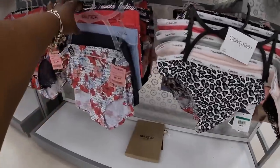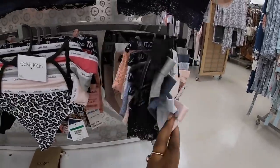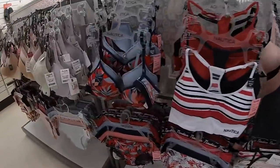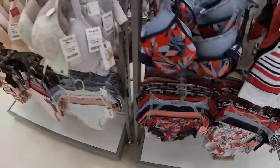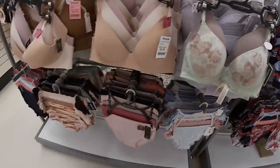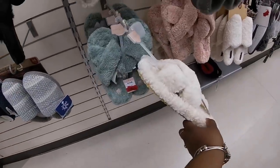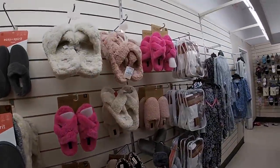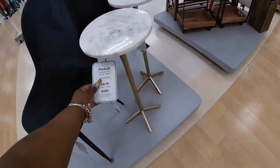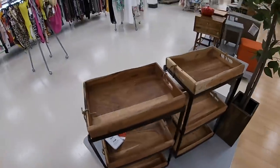Butterfingers today. 15. Calvin Klein. Nautica, all these go with that, I think. 15, 14. Some cute slippers. Red tag for 10. Love this chair. That's 50. And these cute little end tables are 50. $100. Let's see what's on this side.